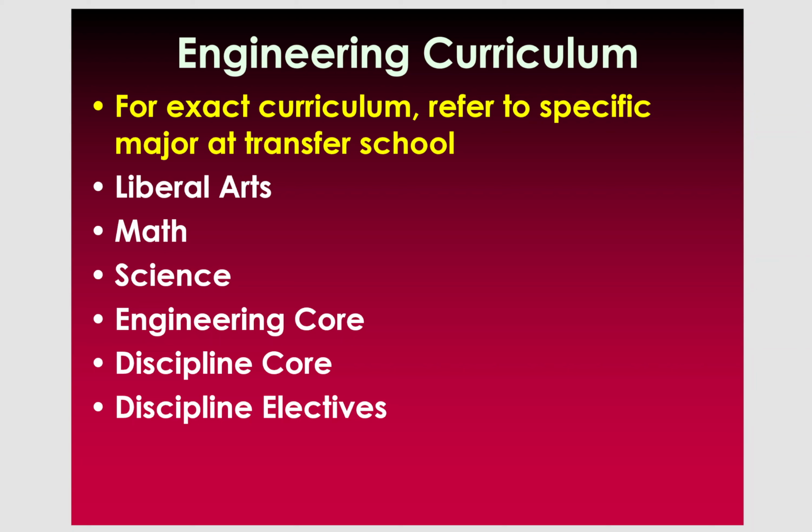Okay, so you've got your general eds, you got math, science, engineering core, and then some discipline specific stuff. And again, all of this is very generalized, looking at as broad of a brush as possible. So if you've got a specific program that you're looking at, you're going to want to go figure out what requirements are for that program specifically.